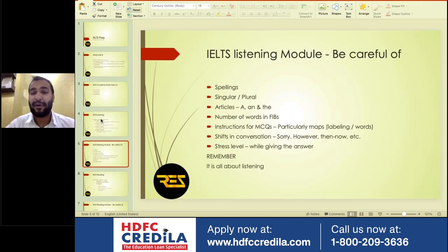Next, instructions for MCQs. It's really important that you go through the instructions carefully. Even if you have practiced hundreds of times, during the exam you've got to make sure that you read through the instructions. Now imagine if you did not look at the instructions and you took the type of question for granted and you ended up typing the answer or writing down the answer. But for the particular type of questions like maths, you were expected to write A, B, C, D. Instead of that, you ended up writing the words itself. And this could cost you a lot, and the entire section may go for a toss. That's why you've got to be careful, and that is why I say that you should look through the instructions before you attempt the questions.